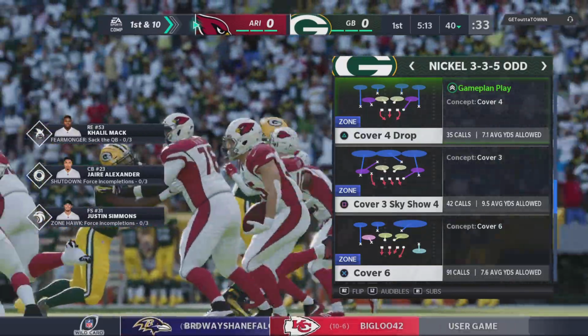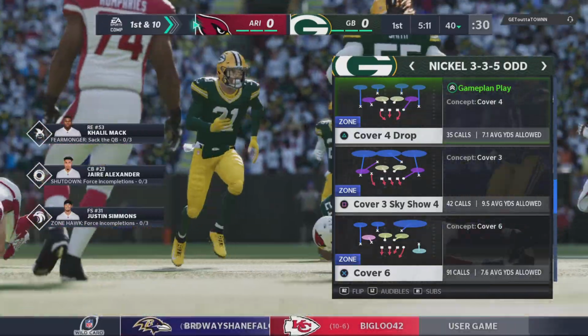Pick up there, and it's a first down. And the Cardinal first down.